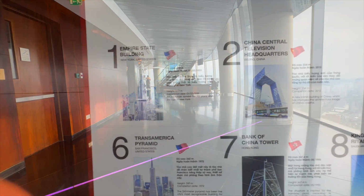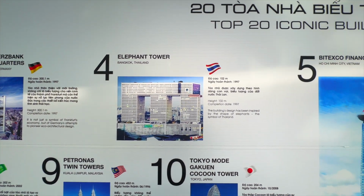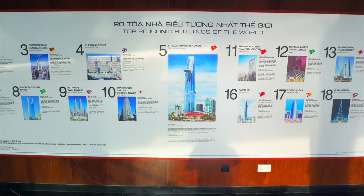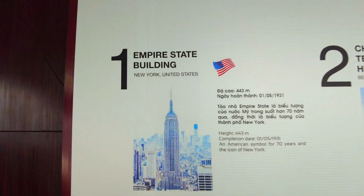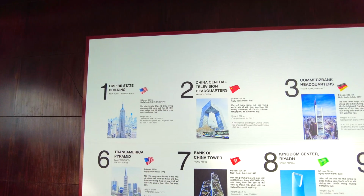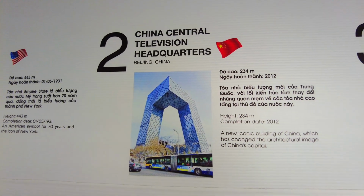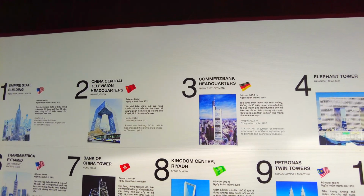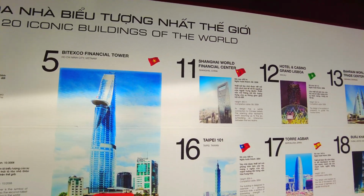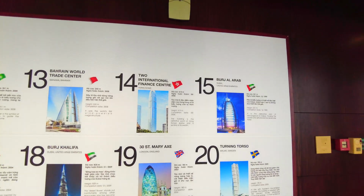Wow. Oh, okay, cool. The 20 iconic buildings of the world. Hey, guess what? This one's number 5. I wonder if there's any from Australia here. Well, what's number 1? Oh, it has to be the Empire State Building. Well, America's taken it. Ooh, that's a spin out one. TV headquarters. Wow. No, I'm looking. No, we're pretty poor. We don't have a good building at all. Nah, we didn't even make the top 20.